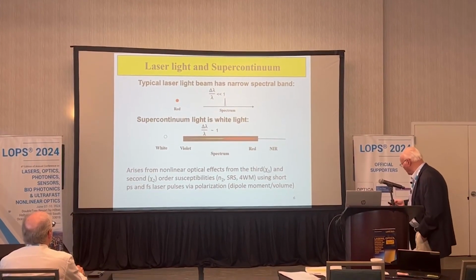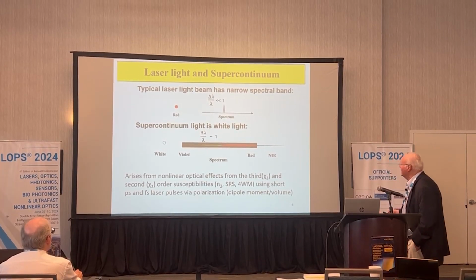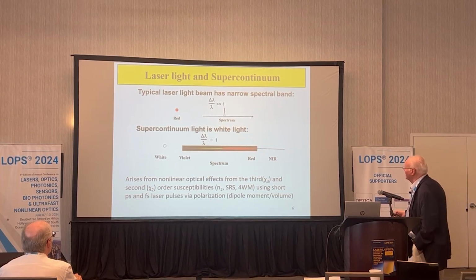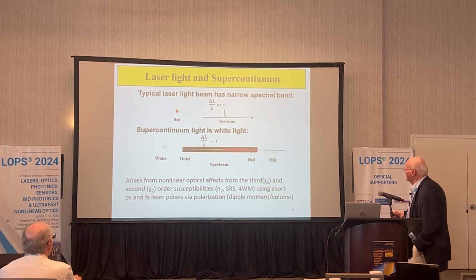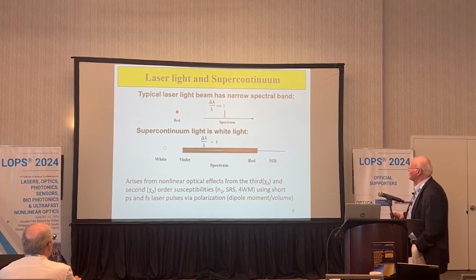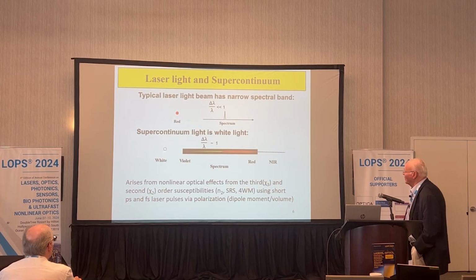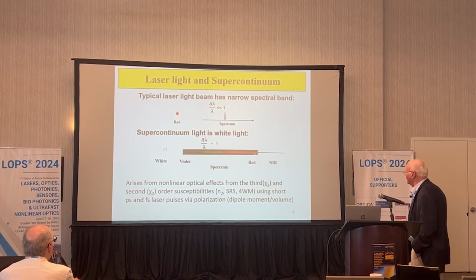Now, let me just briefly describe for you, since some of the people here don't understand, the supercontinuum. Laser light, a red laser, a green pointer there, that's a laser coming here. There's one color, so delta lambda, the spectral width, is much less. But the supercontinuum has all the colors. It's white. So we did it, it was white. You can see the picture. White, with the whole spectrum of colors.